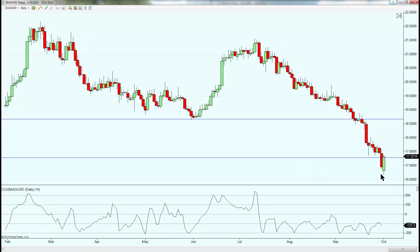You can see this dramatic move as it hits a slow piercing line in terms of a candlestick pattern. Of course, to take that piercing line, we would want confirmation on the following day, a green candle with a higher high and a higher low. That would actually cause me to consider entering the market on a bounce in silver from the long side. Again, support right now, we're going to have to look at around 17 to see how it reacts, if it can hold above that. And I do believe it will trade in tandem with gold.